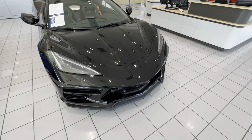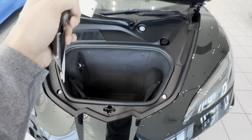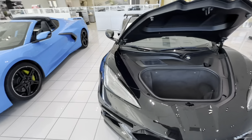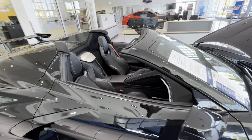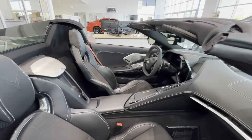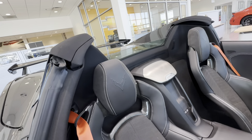We'll go ahead and take a look up front on this vehicle. Pop open the front trunk. As you can see, it is exactly the same as the coupe. Moving around to the side of the convertible, no need to remove a Targa top and haul it all the way to the back. This vehicle does it automatically for you. You have a nice open air feel inside of here with this window that will roll up and down.